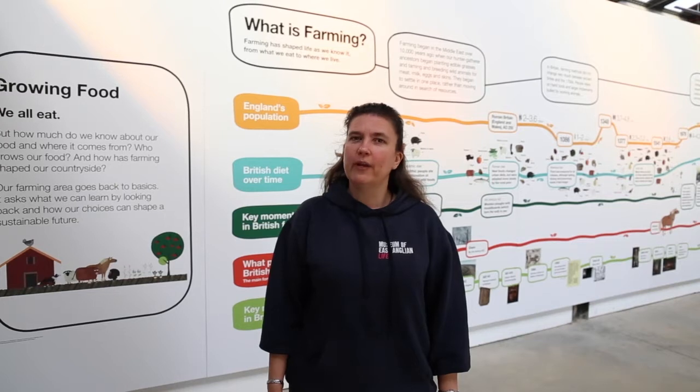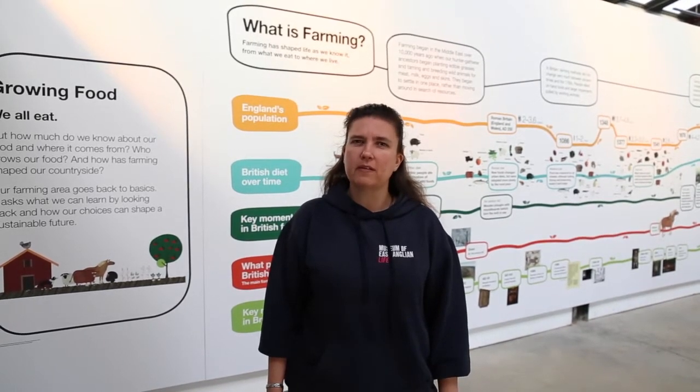The Museum of East Anglian Life has existed on its present site since the late 1960s, and over that time it's collected about 40,000 objects. When it first opened, it was focusing on rural life in East Anglia, lots of different hand tools, bits and pieces that people found in sheds and farms, and felt were important to the lives that they'd led on the land. Over time that's changed.